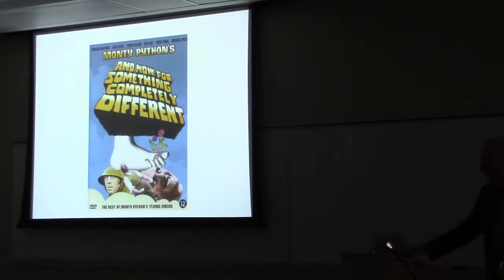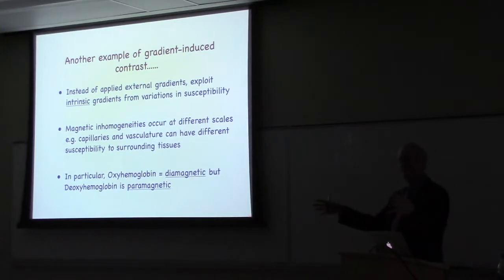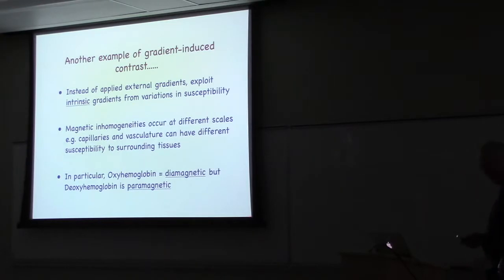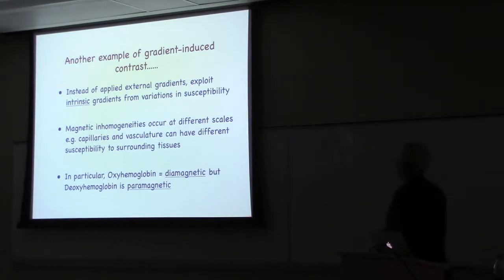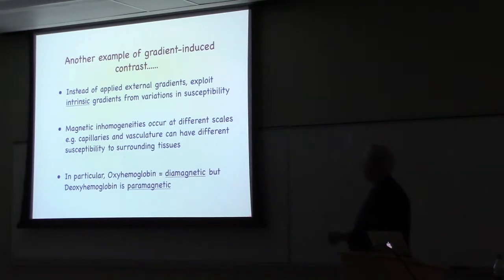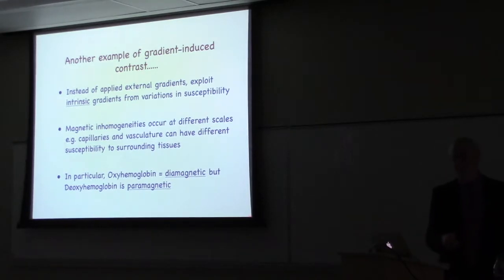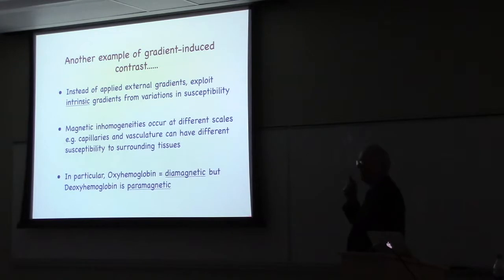That was all about changing the contrast using external gradients, the coils wrapped around the sample that give you a gradient from the outside. Instead of doing it from the outside, you can also get intrinsic gradients, mainly from variations in magnetic susceptibility. So in fact, magnetic inhomogeneities occur at many different scales. For example, capillaries and veins have a different susceptibility to the surrounding tissue. And because of that, they disturb the magnetic field around them, and they set up intrinsic gradients of the field.